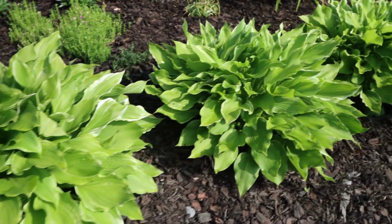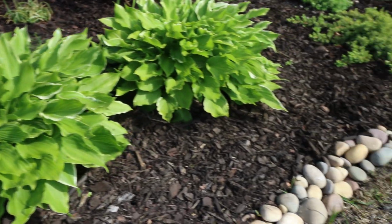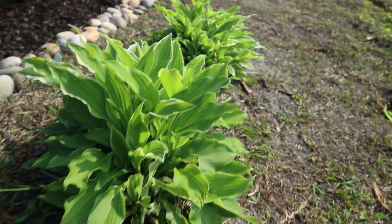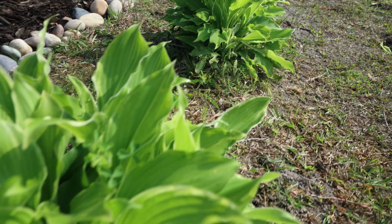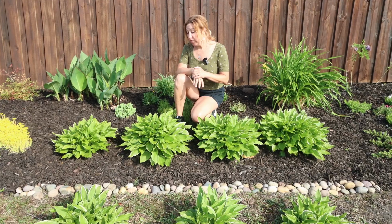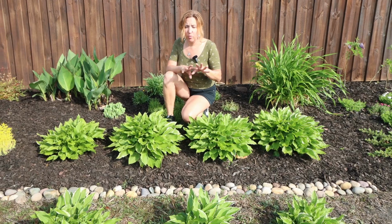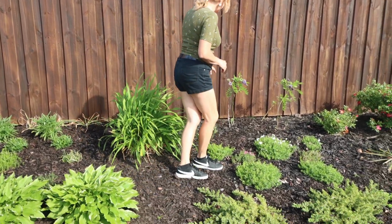Now we are in a sunny location right now. And yes, hostas typically like shade. However, since they are kind of close to a water source, if you will, because my drainage ditch is here, supposedly they would be okay. More propagations and divisions. Let me show you what I got going on.